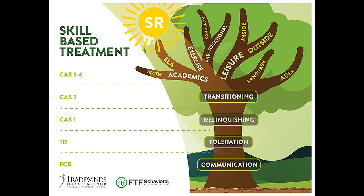Second, we plan for generalization from the start. We create our plan based on the real-life scenarios we want to get to, and we directly work on those scenarios. Then we systematically expand the client's repertoire with different scenarios, different people, and different places.